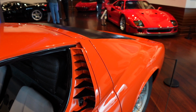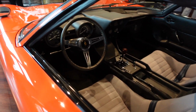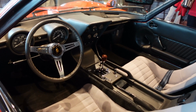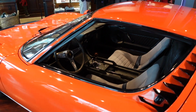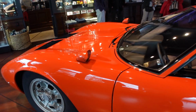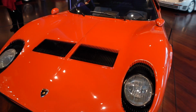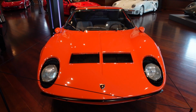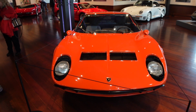So we've got a V12 designed by Bizzarrini, the 4-liter V12, 370 horsepower, 280 torque, 5-speed manual. Nice looking interior, very classic, gated shifter, top speed of 174 at only 2,848 pounds. That's all this thing weighs. These are very desirable, and it's really beautiful in this color. They didn't make many of these.